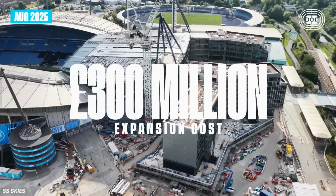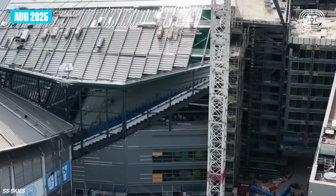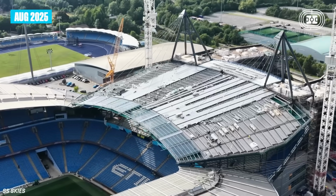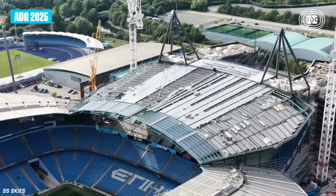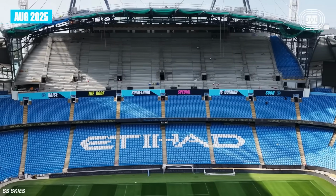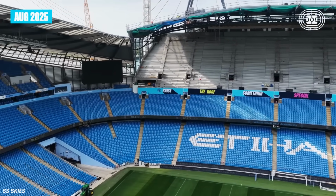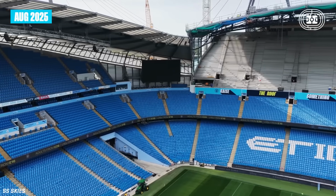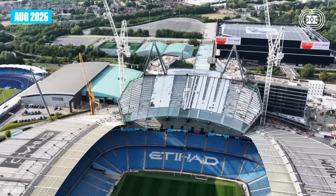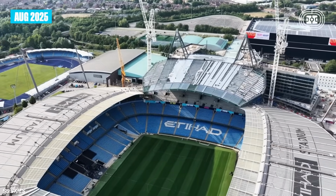Financially, the North Stand project dwarfs City's earlier investments. At approximately £300 million, the expansion costs roughly 3 times what was spent constructing the original Commonwealth Games stadium. The club argues that this investment will be repaid through higher matchday revenues. Currently, City's matchday income is on the order of £75 million per year. With the expanded capacity and new premium facilities, projections suggest it could rise toward £100 million.